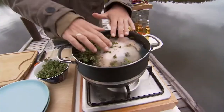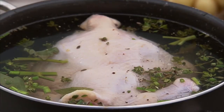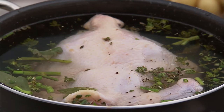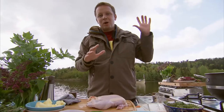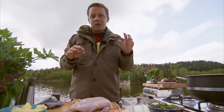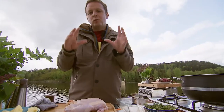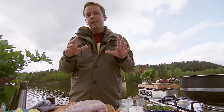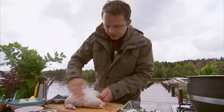And one way you can achieve this is by putting the chicken in a salt brine with lots of herbs. This brine will flavor the chicken and it will also make it more juicy. The important thing is the ratio of salt to water. So use 2 to 3 heaped tablespoons of salt to 1 quart or 1 liter of water. I rub the skin with butter.